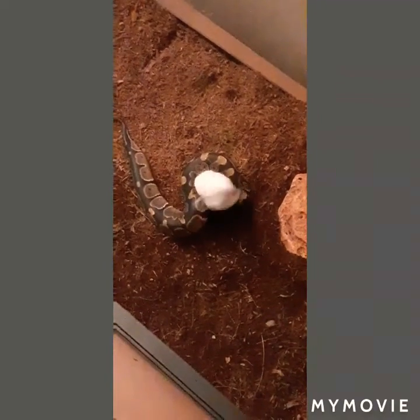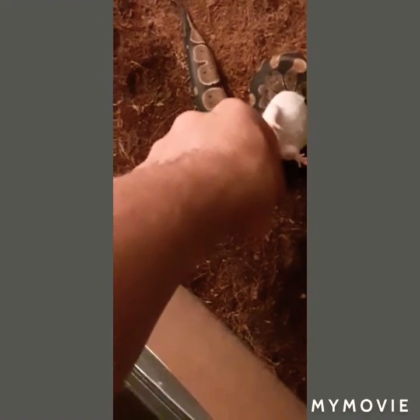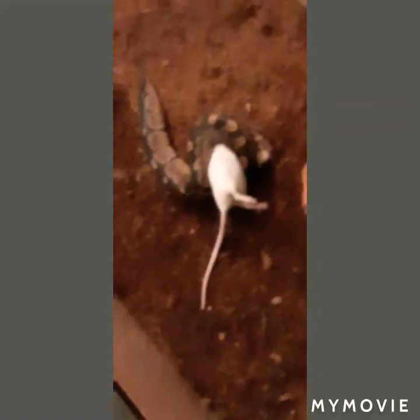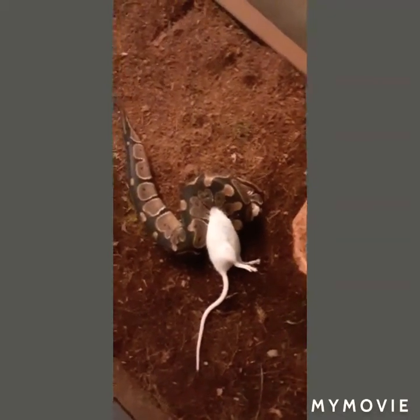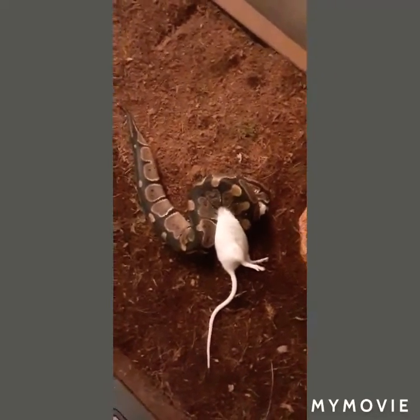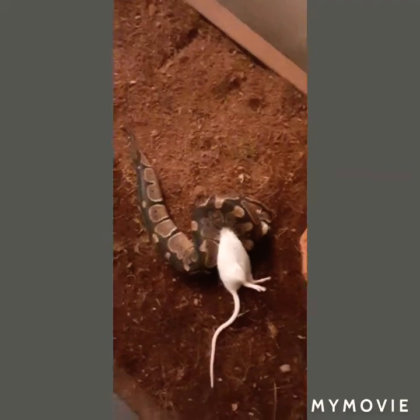And the mouse is starting to go. I'm just holding it because I don't want it to claw her scales off. So, just giving a little bit of assist because she does have one little gash on her. So, I want to make sure she's okay. She got injured last time we fed her. The bite actually did rip off like two or three little scales. So, she has a little tiny gash. But, it's doing good. I gave her a bath, keeping it clean.